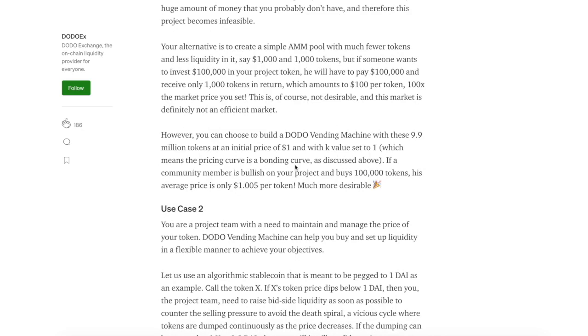So if you're only able to provide 1,000 tokens on the market because you only have $1,000 and you don't have $9.9 million, now some whale wants to buy $100,000 of your token, they'll come in and buy your token and they'll pay $100 per token. So it's automatically, oh my goodness, dude, this guy just bought up all our liquidity. Now he's going to sell these tokens for thousands of dollars. And it's like, oh snap.